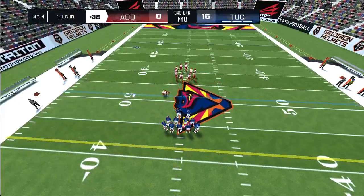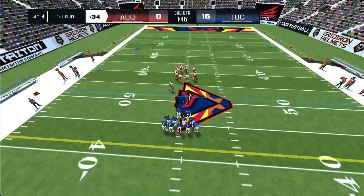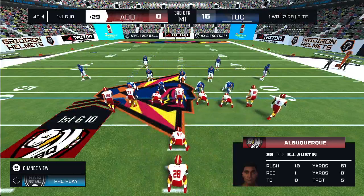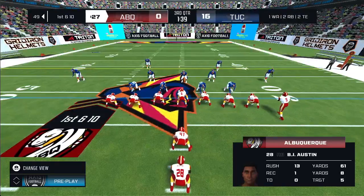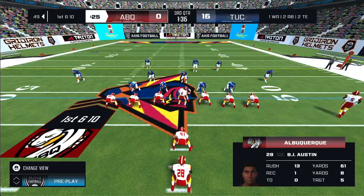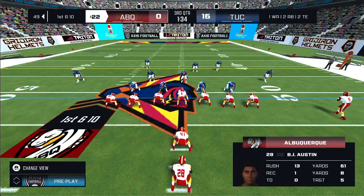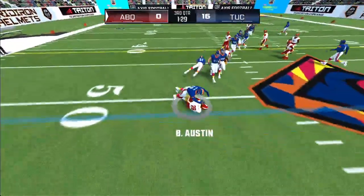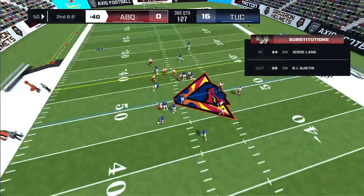This line today, regardless of who is in the backfield, they're making it a point to create those running lanes. He pitches the ball to the runner. And he's tackled up near the line. Second down.